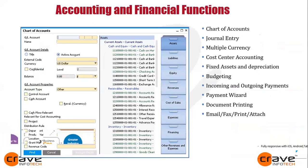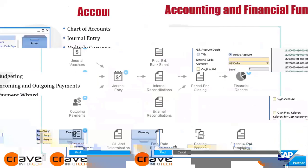Accounting and financial, chart of accounts, whatever is required for accounting and financial, is available with SAP B1. For example, multiple currency, cost centers, budgeting, fixed assets, payments, payment wizards, document printing. Up to 10 levels, you can maintain the chart of accounts here with SAP B1.